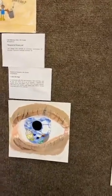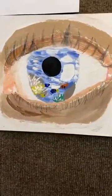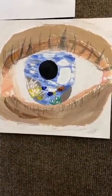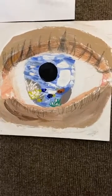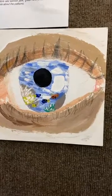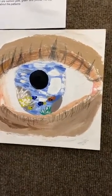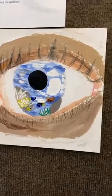I connect with the sea because I love animals, and in the sea there are a lot of animals. I explore the ocean above the water. I view their changes natural. The colors are salmon pink, green, and yellow. I'm not very sure about the patterns.